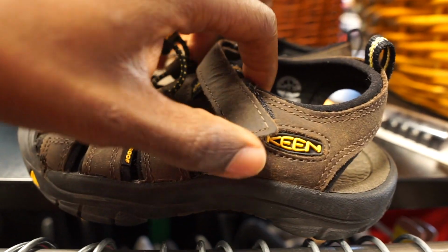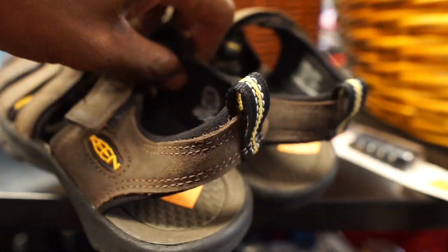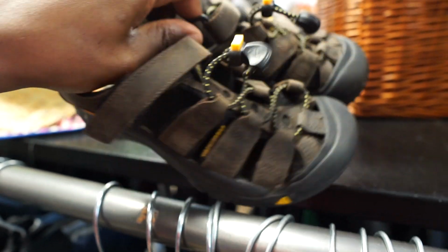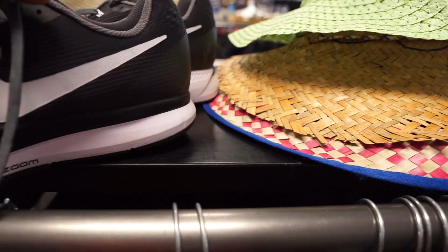So as soon as I walked into this Goodwill, I came across this little pair of Keene sandals, and these are a size 1 in kids, and I usually get about 20 bucks for these, but I get a lot more when they are adult sizes, so definitely be on the lookout for Keene sandals. But they were asking 6 bucks for these, and I usually only get about 20, so I might pass on these sandals.